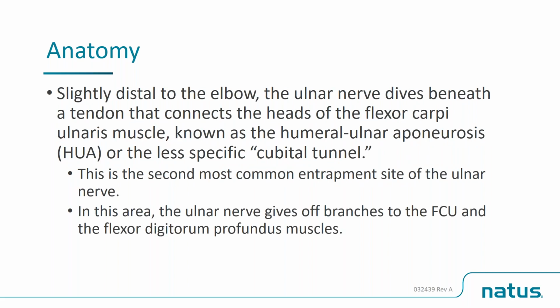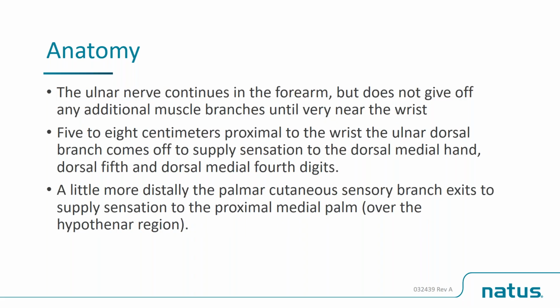But as the nerve continues just a few centimeters distal to the epicondylar groove, it dives deep below the flexor carpi ulnaris muscle. The flexor carpi ulnaris has two heads, and holding those two heads together is this very thick fibrous tissue. That's the second most common site, and we often call that cubital tunnel. The cubital tunnel name is maybe not the best, but we still call it that. Then it continues down the forearm. It doesn't give off any additional muscle branches until very near the wrist.